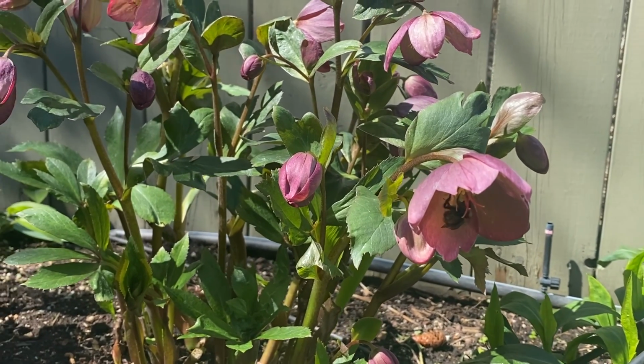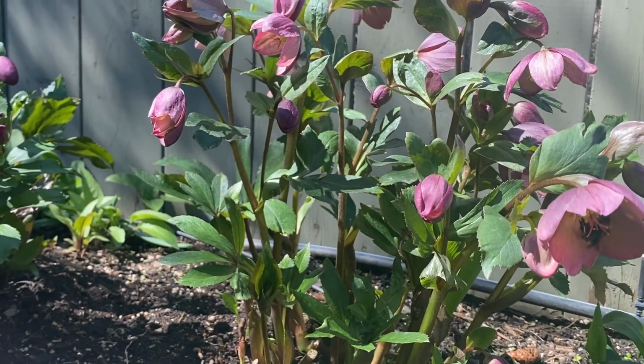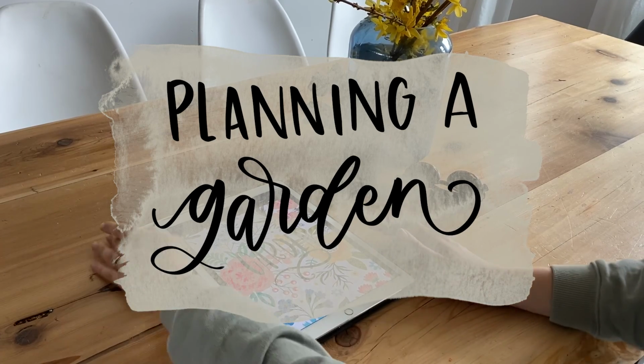But that's really an experiment for me. Let's talk about planting a garden. Okay, so I'm going to show you how I planned my garden on my iPad.